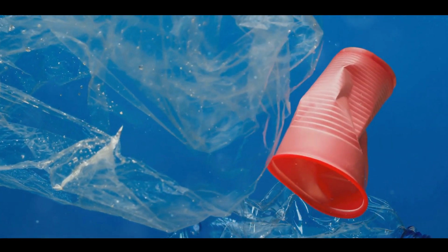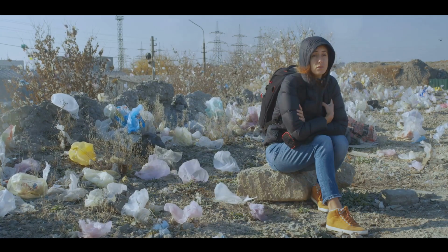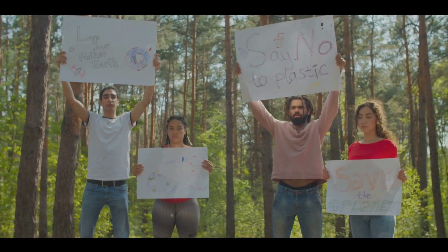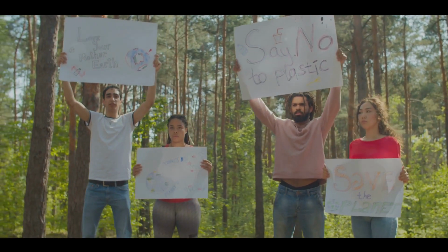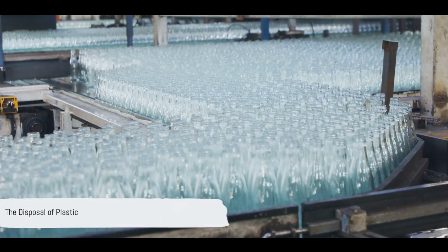Our consumption of plastic is a testament to its convenience and versatility. It's a statement that underscores the complexity of the problem we face. But it's also a call to action, a reminder that we can and must do better. What happens when we're done with our plastic? Well, let's dive into that.